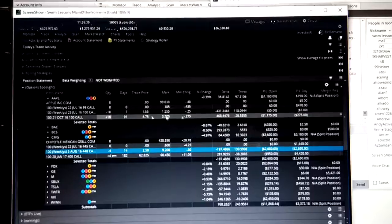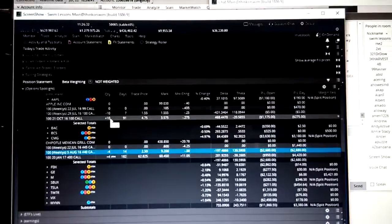It's the open position. What do we have open? And right now we have long 10 calls, short 10 calls. We have a calendar spread. And again, that's showing a loss because guess what?